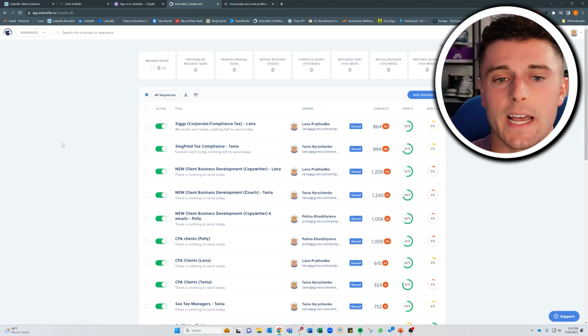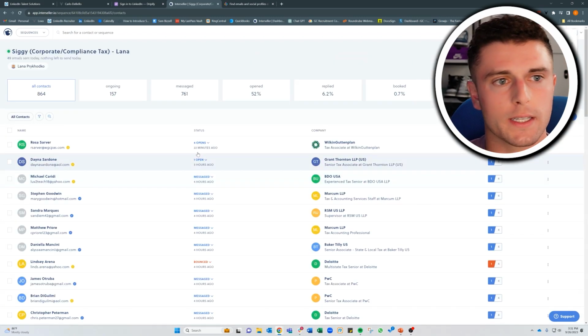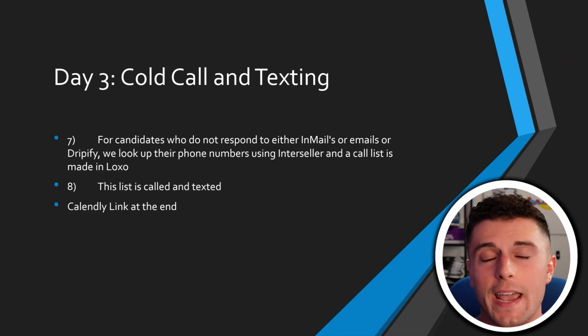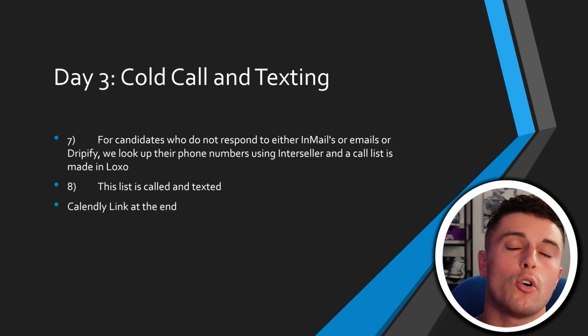So this is what the inside of Interseller looks like. As you can see, there's a ton of stuff in here, but if you were to click on one of these projects, this is basically what it looks like. And then you can click on the steps, and we have a 4-step email marketing sequence that these people will go through. Now, for candidates who don't respond to a LinkedIn email, they don't respond to Dripify, and they don't respond to any of our emails, they get cold called and texted.